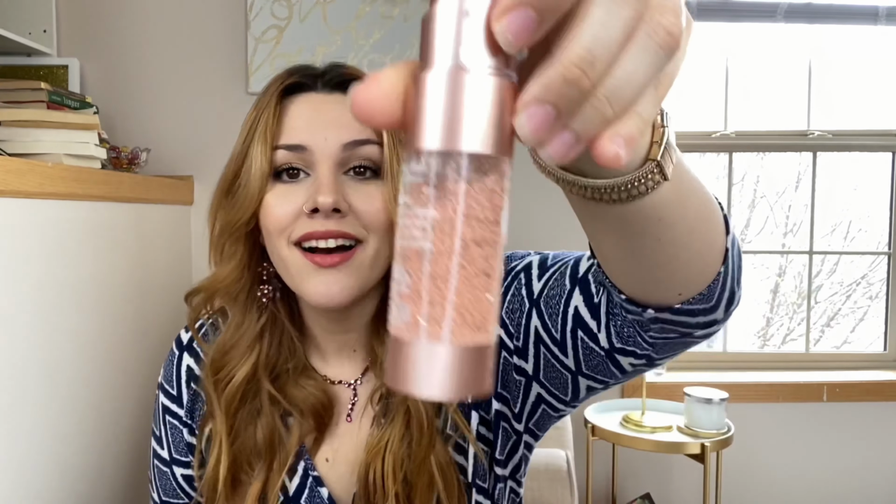Pretty. It's so pretty. Look at it. That's cool. I'm just mesmerized by the floating beads. It's pretty. This is Skin Ink Serum Glow Filter. Retails for $50.